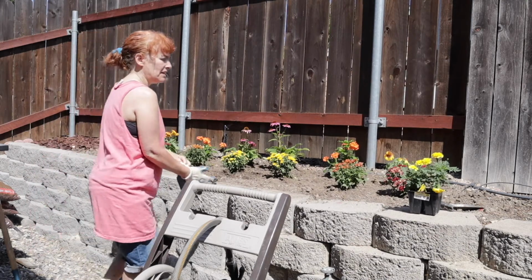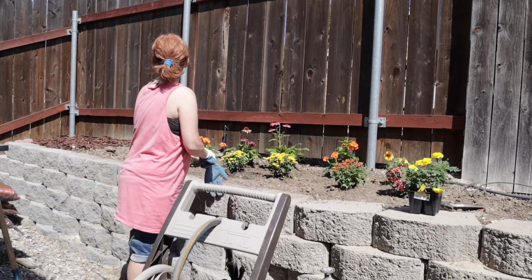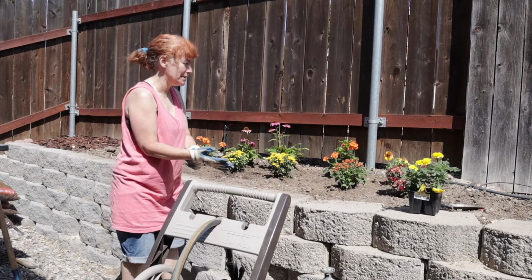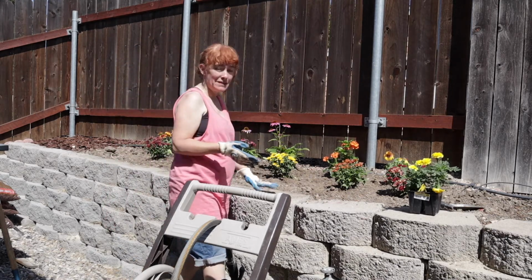Okay, so I got my gloves, and there is another plane, sorry. Yep, it's a biplane again. Big plane. Biplanes are big around here.